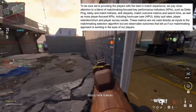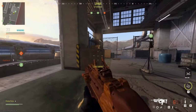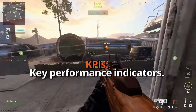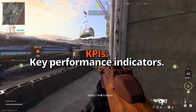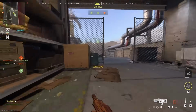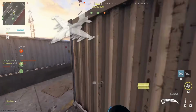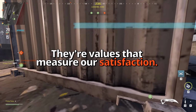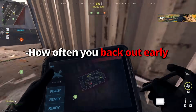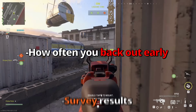This is basically just a whole collection of metrics and factors that they use to measure player satisfaction and engagement with the matchmaking that they're using. By using things they call KPIs, or key performance indicators, they can measure the engagement and satisfaction of a player. KPIs are exactly what they sound like they are. They are values that are measured regarding us players as individuals that measure our overall satisfaction with a particular match that we play, including more personal factors like how often you quit out of a lobby early out of frustration, and how positively or negatively you respond to surveys.